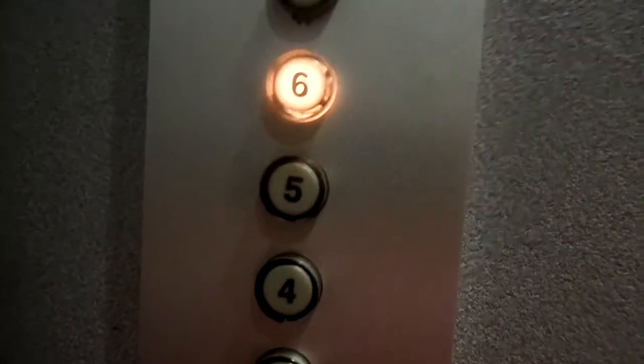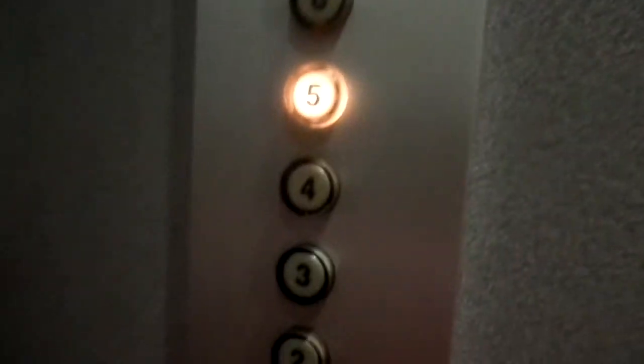Nice living. New motor. 6, 5, 4. No, it is a model completely replaced by Steggi. You have to remember the old door and the old fixtures.